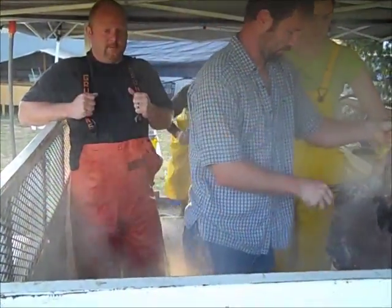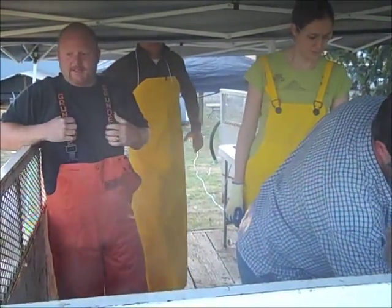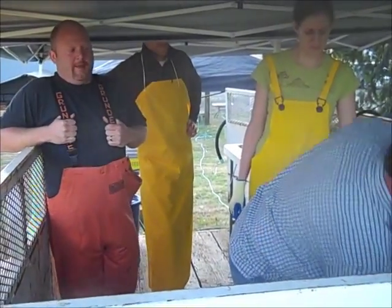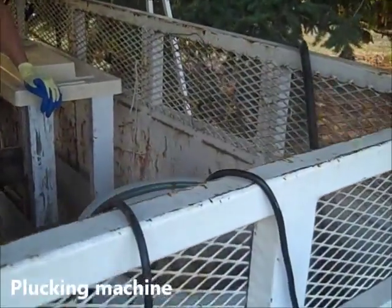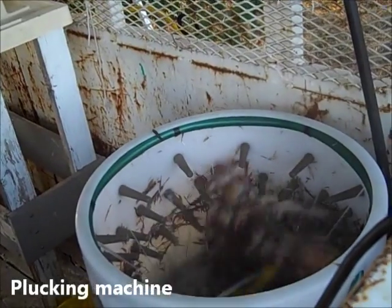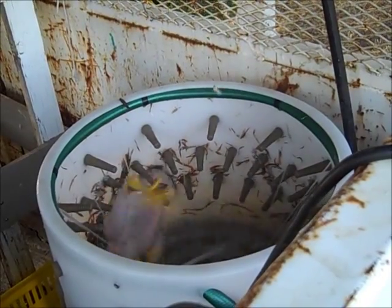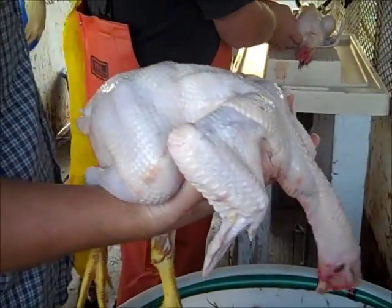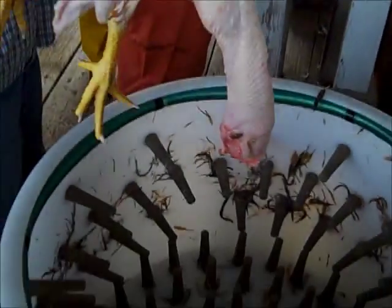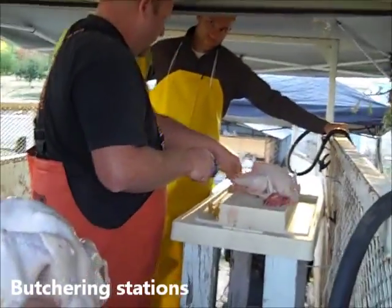Cool. Tell me about this stuff right here. So this is the scalding machine and then the plucking machine. They go into 140 degrees for a minute and a half to 2 minutes, and then into our automated plucking machine. That's amazing. It did that in like 30 seconds. And that's just rubber? Yeah, little rubber fingers. There's a joint, and then you go right through that joint instead of having the cut bone on the legs.